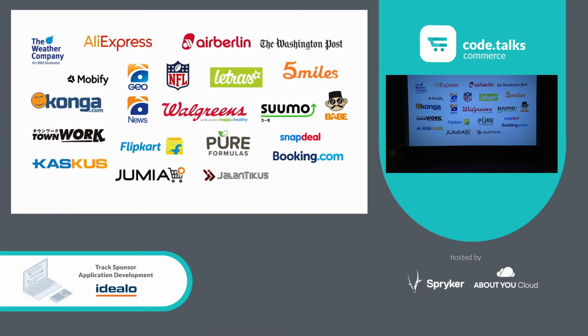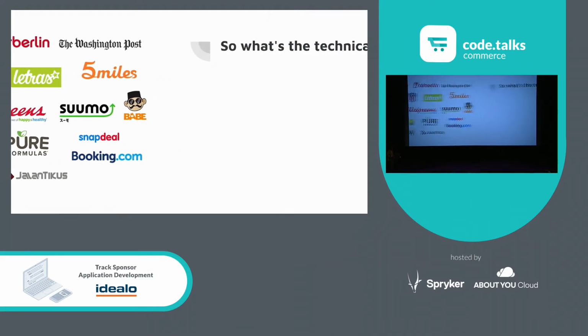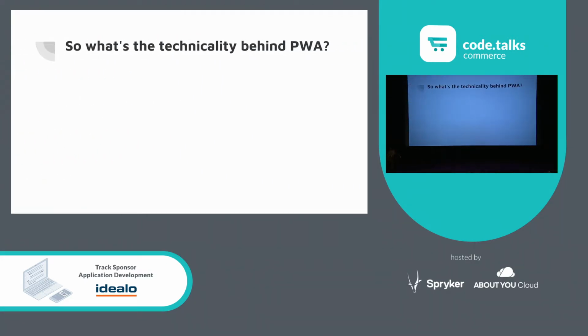These are some of the companies that have also been part of the progressive web apps. We've got AliExpress, Konga, Flipkart, Jumia, Booking.com, 5 Miles, the Washington Post, and name it. So enough of the numbers. Let's get to real talk.